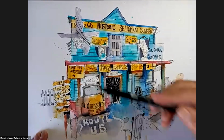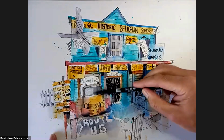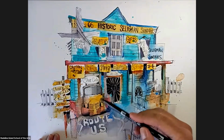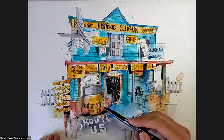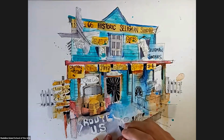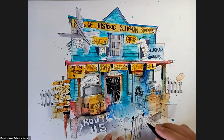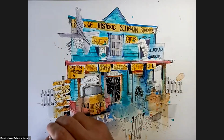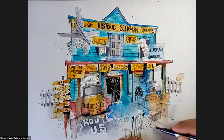Yes, if I can just repeat something I said before, I will spend quite a bit more time on this, and I'll post it on social media, so you'll get a chance to see the completed one. And I'll also make sure I send a copy over to you guys as well. My last little bit, just do a little bit of texture down here. Just a few little stones. Can't quite see the stones, but I'm sure they're there.